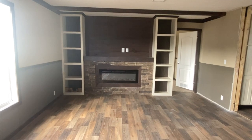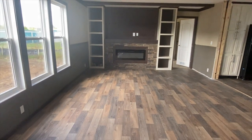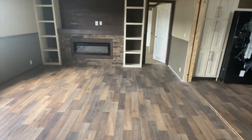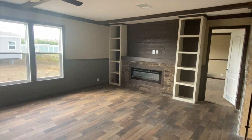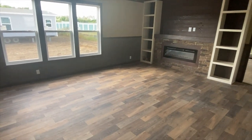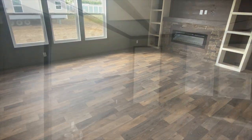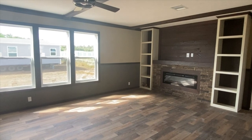Love the setup, love the brickwork around the fireplace. It goes well with the flooring. And one thing I like about Hamilton Homes is they love the color block. So I love the fact that you have the two-tone color in this room. Looks really nice. Really, really nice. Love it. All right, had to get it back on track. So that's a full view of the living room.